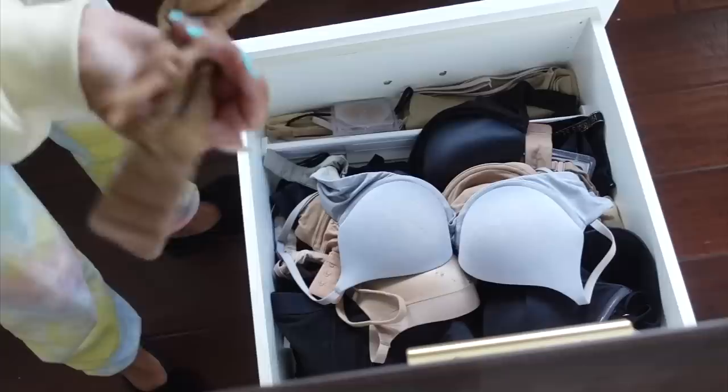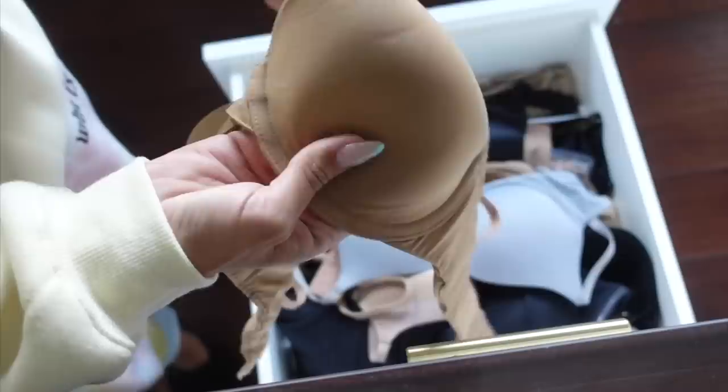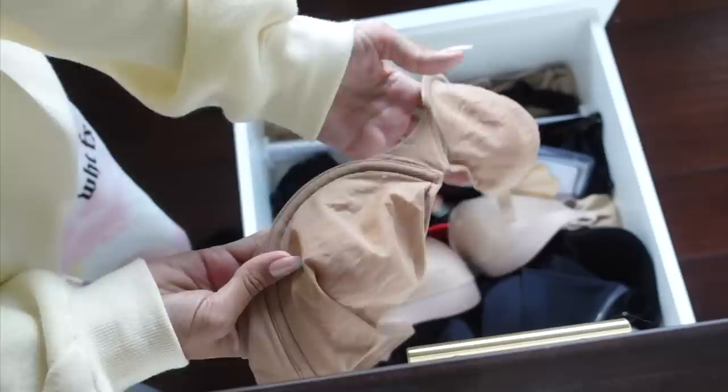This bra I really love from Harper Wild. It's one of my faves. Really comfy. There's like barely any padding in it. So thin. I just got this one from Skims, and I love how it makes my boobs look, because it's just literally stretchy cloth and wire.